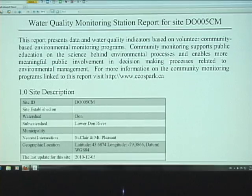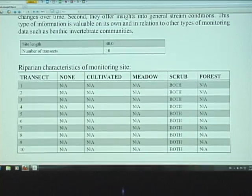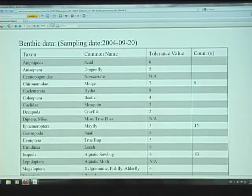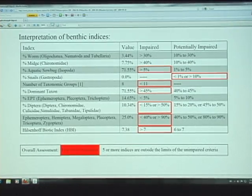A monitoring station report contains metadata about the monitoring station, photos or site sketches, 2 location maps at different scales, riparian and stream bed characteristics, water chemistry data if that was collected, benthic macroinvertebrate data, application of water quality indices to the data, and an overall assessment of the stream health based on the benthos data.